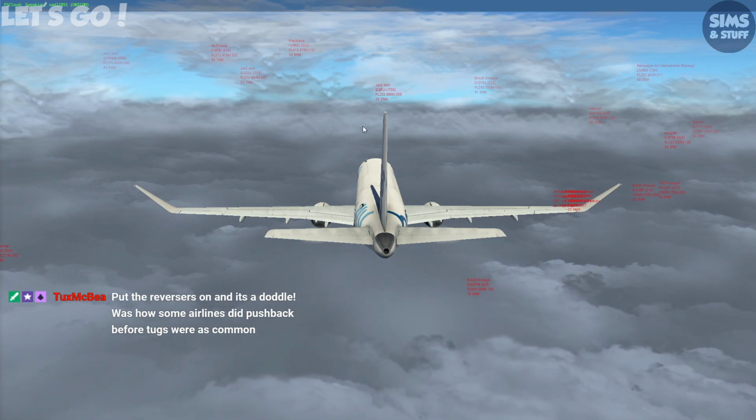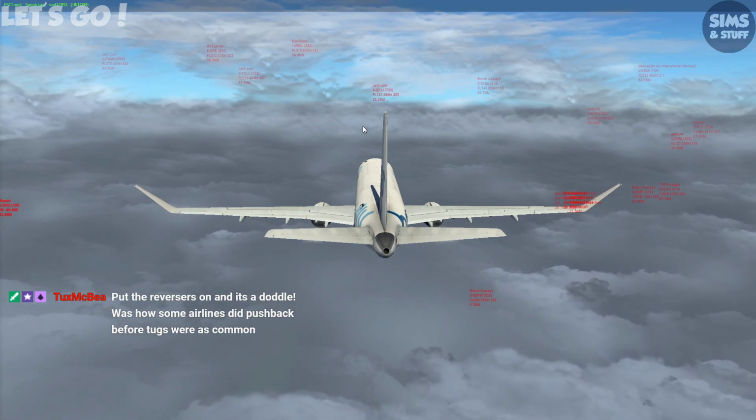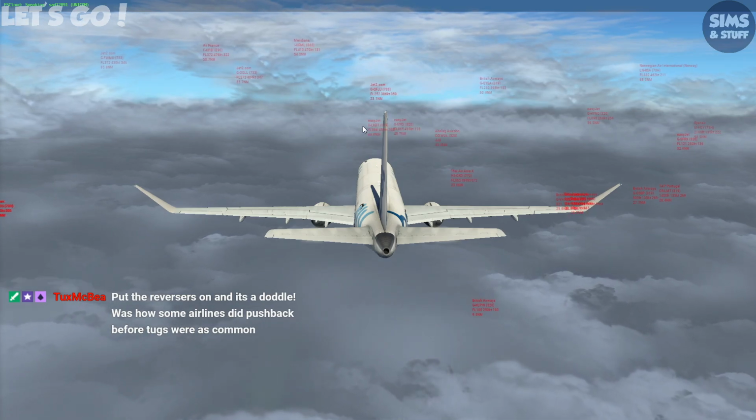Reversers on, it's a doddle. It's how some airliners did pushback before tugs were as common. Oh, okay.